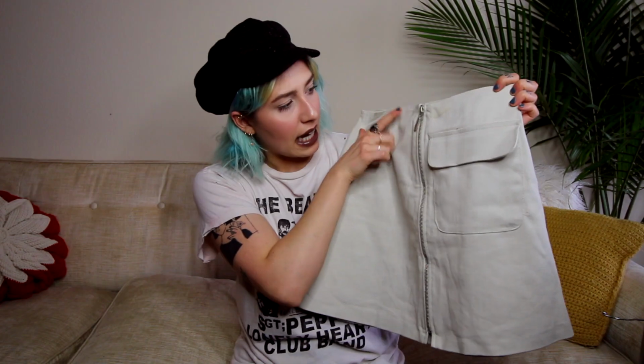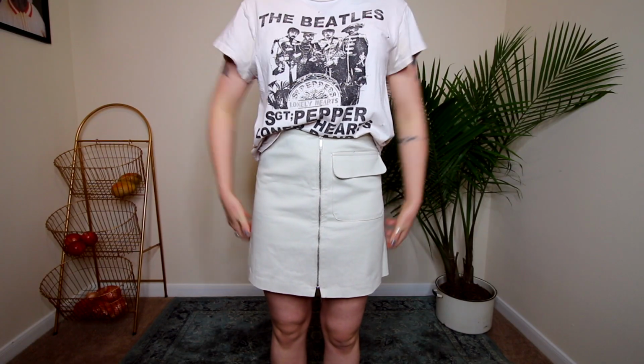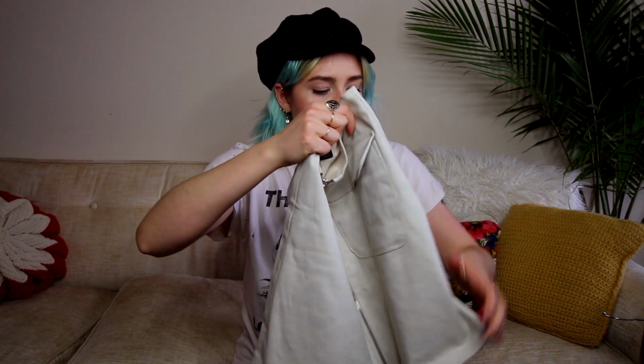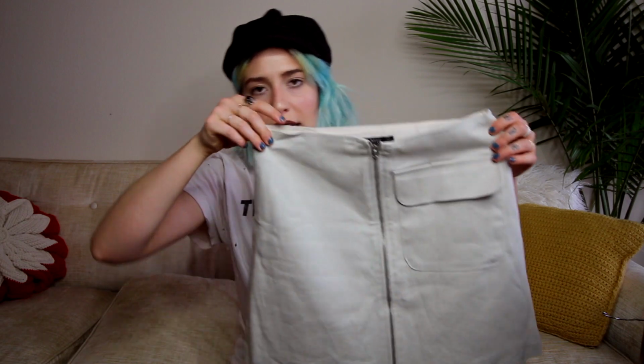So then this next item is also from a Goodwill, and it's a skirt, and it has a big zipper down the middle that, I'm pretty sure, literally unzips the whole way. So gotta kind of be careful with that. But it's just from Zara originally. It also has this really cute pocket right here that's an actual pocket, which is kind of cool. Super cute. I think that's gonna be nice for the summer.